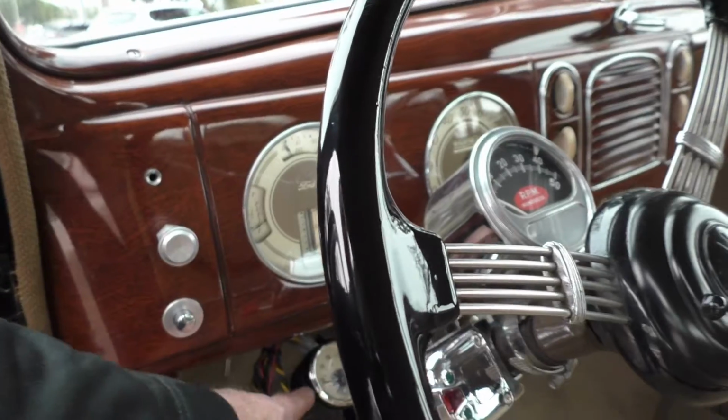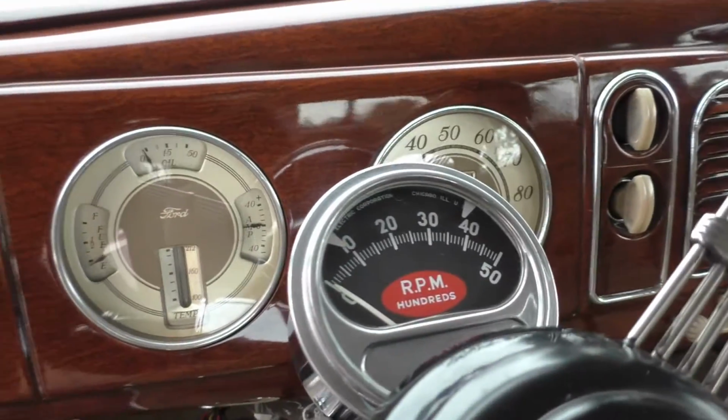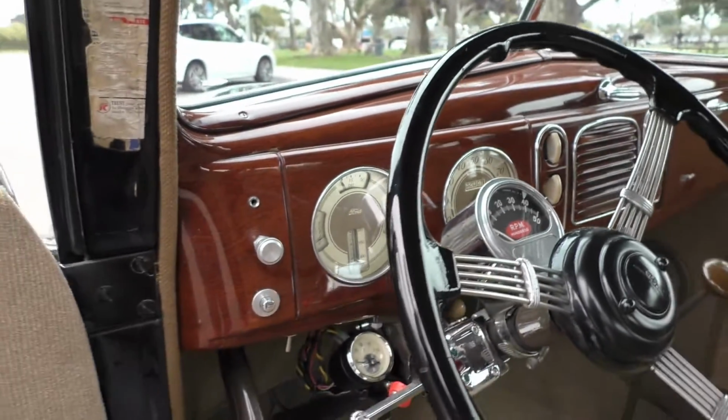It's got an additional tack down here. Oh no, excuse me, that's the temp gauge. He's added an extra temp gauge down to the bottom here so it can be a lot more reliable.